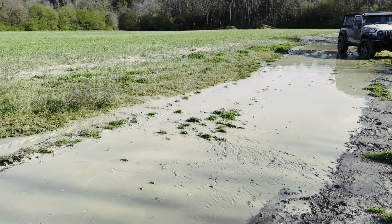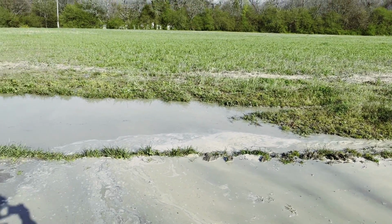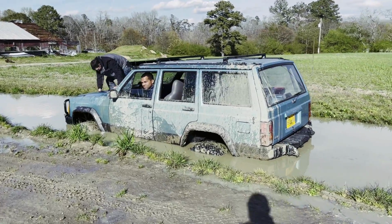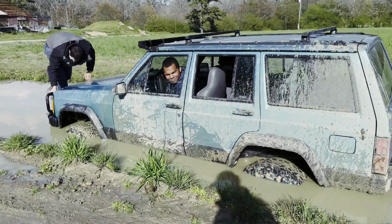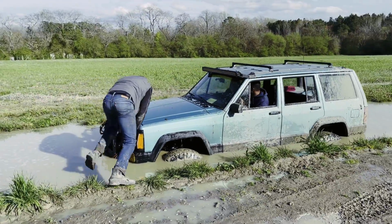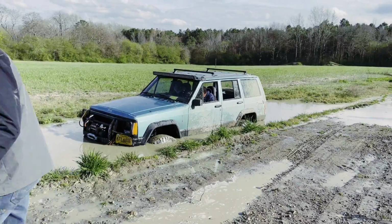So Wyatt was advised not to go into this hole, but then he forgot. And here we sit, brokenhearted. It's so deep. This is fun. Help, man. All day in the boat.